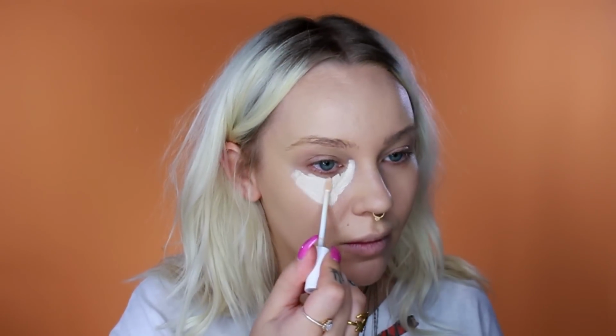To conceal, I'm going to use the Milk Makeup Flex Concealer in one of the new shades. This is Porcelain. And just buffing that out with a sponge.